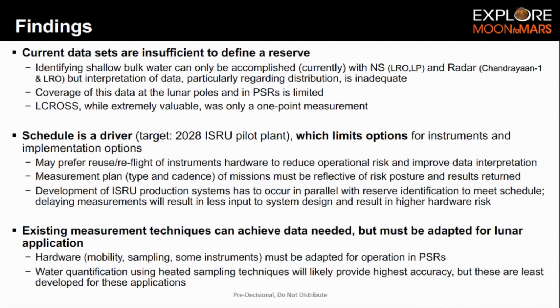With that in mind, I'll discuss our findings and recommendations. I'll summarize some of these points to save a little bit of time and try to leave some room for questions. Our first finding was that current data sets are insufficient to define a reserve, and there are some details there that we were just discussing. Schedule is a key driver here. 2028 is the target for this ISRU power plant, so this can limit options for instruments and implementation options. This may lead to a preference for the reuse or reflight of instruments and hardware to minimize risk and improve data interpretation.